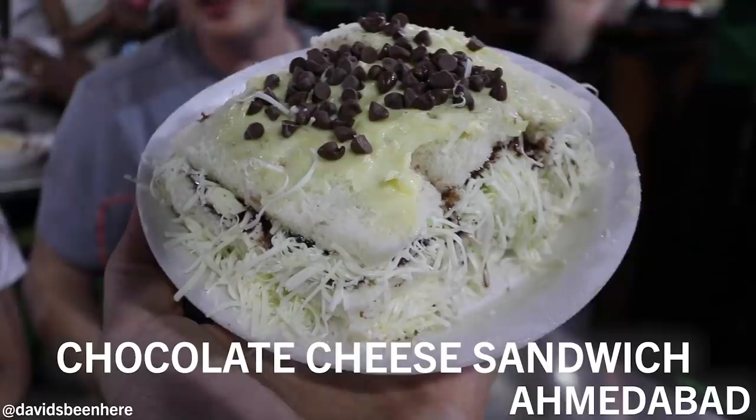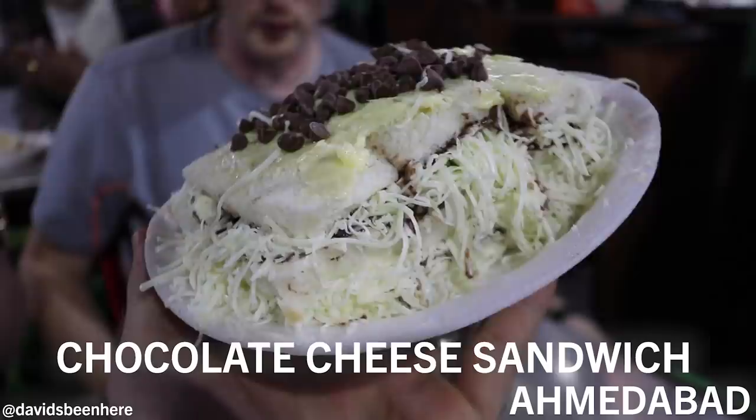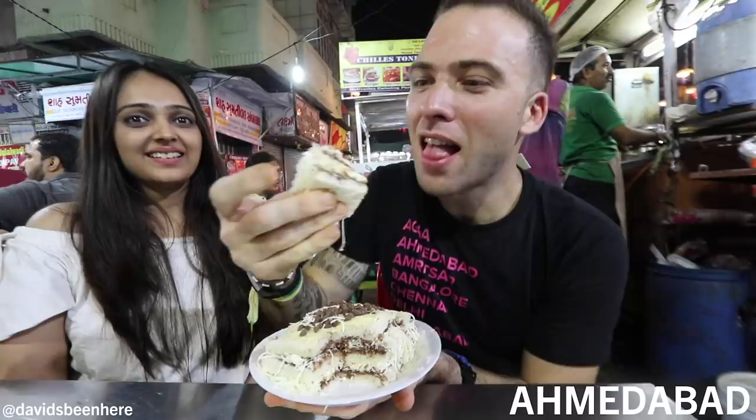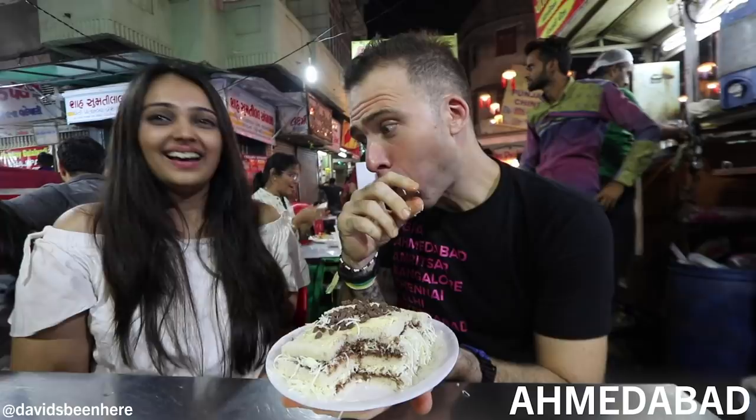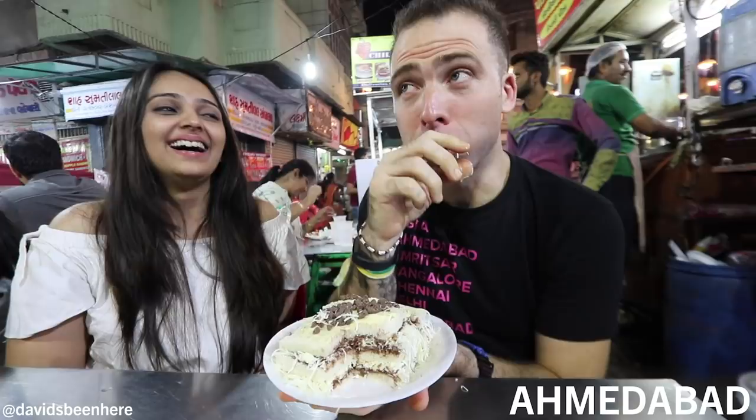Okay, so here we have a chocolate sandwich. This is crazy. Yes. It's chocolate with cheese. If you love chocolate, you love cheese, it's for you. Yeah. Oh man. Good. Oh my god. What a combo.